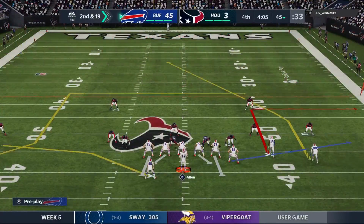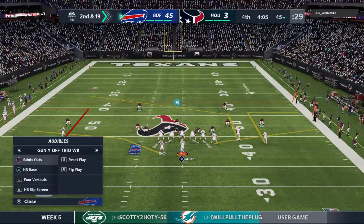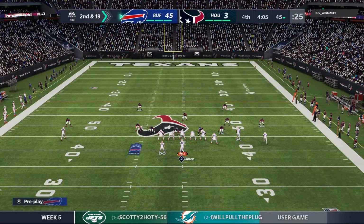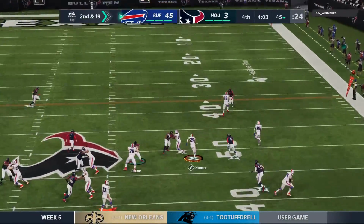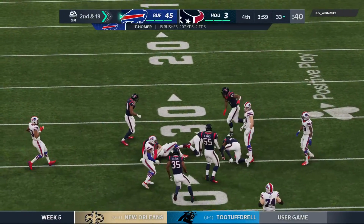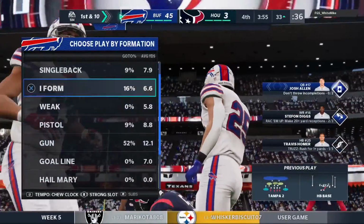They'll come up now on a 2nd and long after the hold. Hey, switch gears, switch gears. From the shotgun now, here's an inside give. Now he's going to get this all the way down inside the 35. 22 yards there, a 1st down.